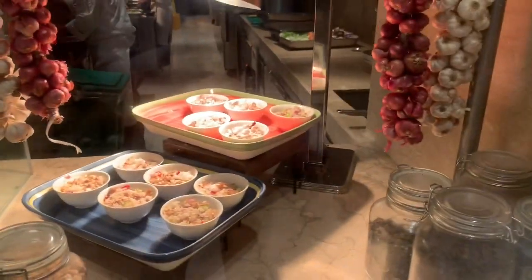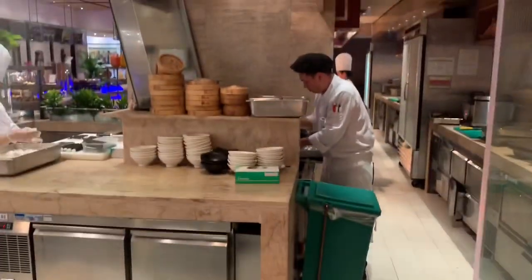And this is the end of the buffet. Now you have it. That's the buffet at Manila Pen breakfast.